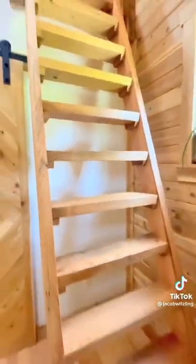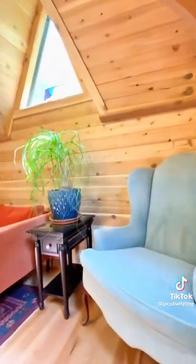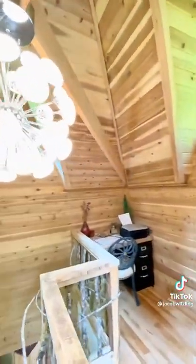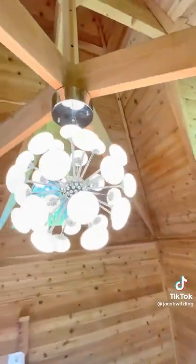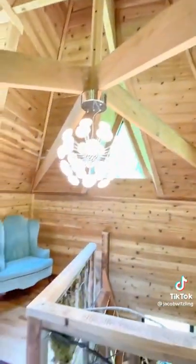And we're going to head upstairs, up the ladder, into the loft. This is actually one of my very favorite parts of the house because it's so quiet and peaceful up here. And it feels like you're actually in the ceiling. The roof system, the collar tie system, was designed by my dad. It was a pain in the butt, but look at that beauty. It was totally worth it.